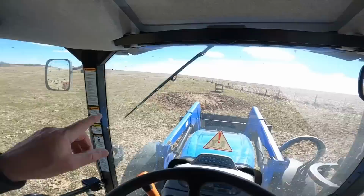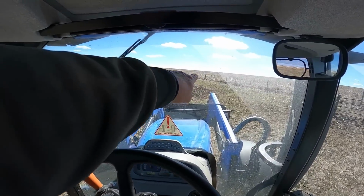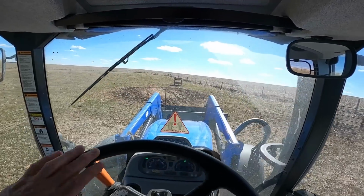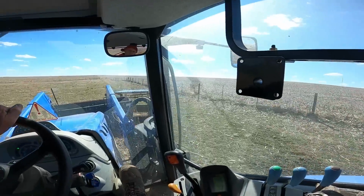Got that one done over there. I got this little spot right here where I had my hay cart in here. They ate around the hay cart, as you can see that. So we'll just disc this up real quick and we'll rock and roll with it. Watch out so I don't hit this thing.